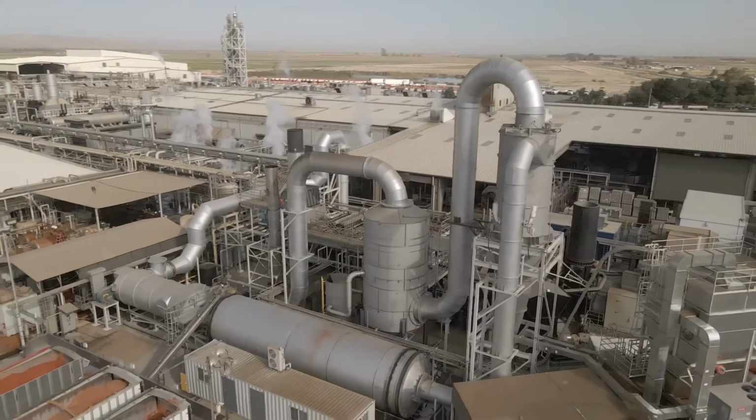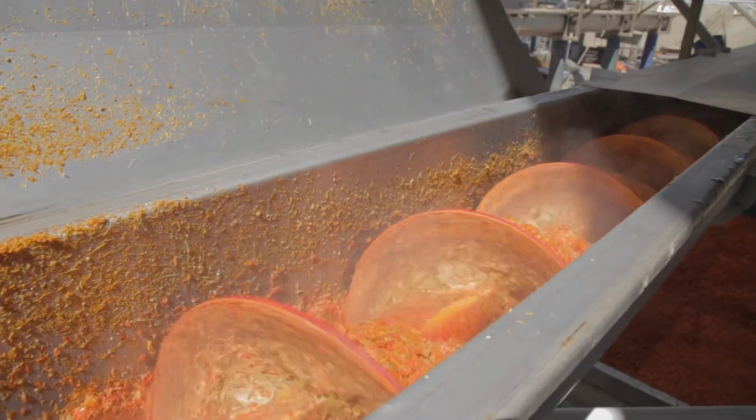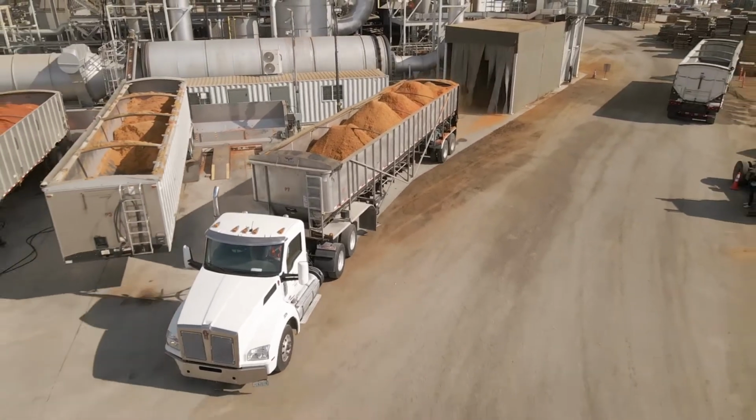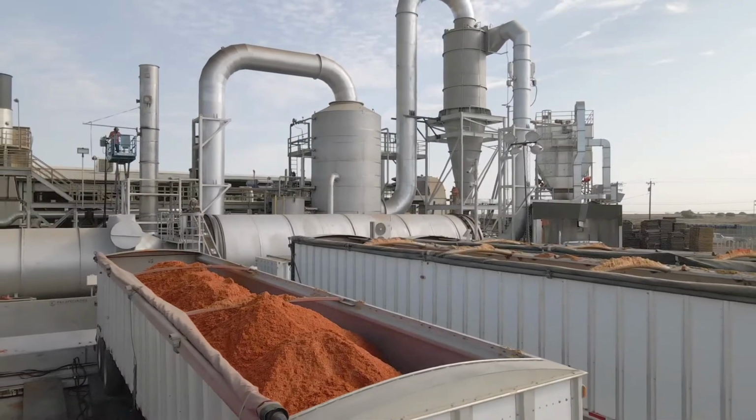We're here at Morningstar's newest process. It's our mechanical dryer. We focus on taking our tomato seeds and skins, which is produced from our tomato pomace process, and drying it down for service of our customers in the pet food market. All our tomato pomace that's produced in our factories is transported to this dryer via these trailers right behind us, and they're unloaded into our dryer system.